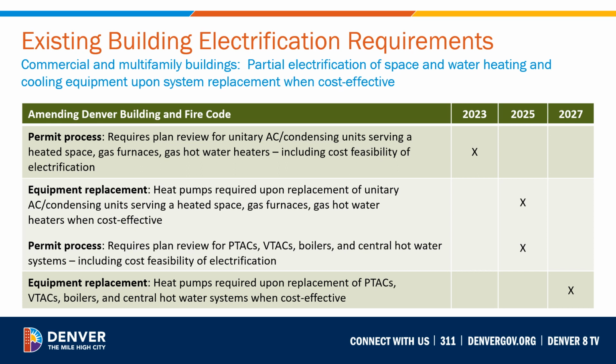So let's look at the Energize Denver electrification requirements a little more closely. This chart shows phasing for the Energize Denver requirements for the partial electrification of space and water heating and cooling equipment upon system replacement in existing commercial and multifamily buildings, and then how this is integrated in the Denver Energy Code. Note that this does not apply to residential buildings, as defined by the Denver Energy Code.